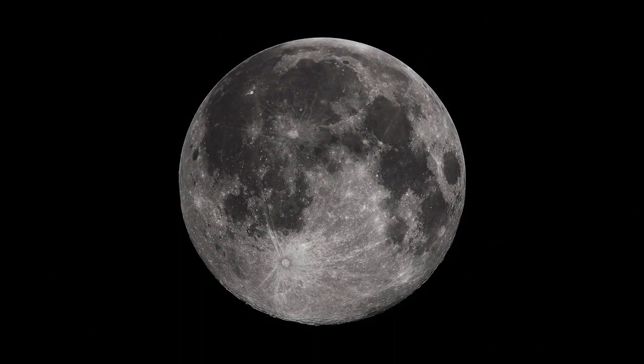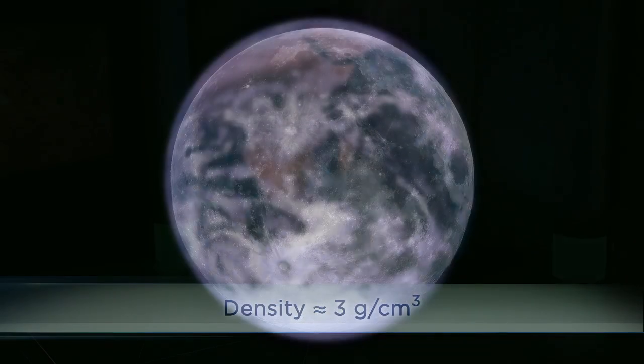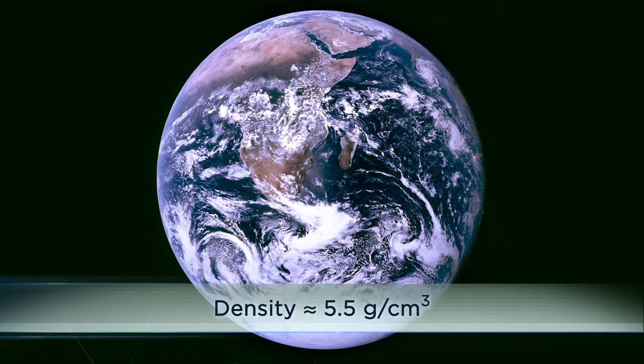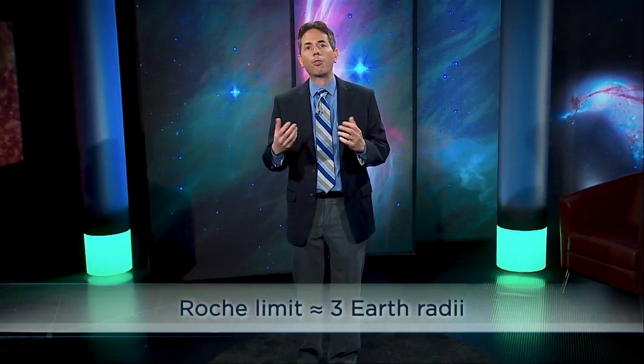All the planets have a Roche limit, including the Earth. The moon's mean density is around 3 grams per cubic centimeter, typical of rocks. The Earth's is higher. It's about 5.5, because the Earth's stronger gravity compresses its interior and because the Earth has more iron in its core. Given those numbers, the Roche limit comes out to be about 3 Earth radii, whereas the moon is orbiting at a distance of 60 Earth radii, so it's not in any danger of tidal destruction.